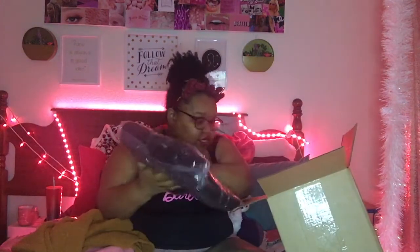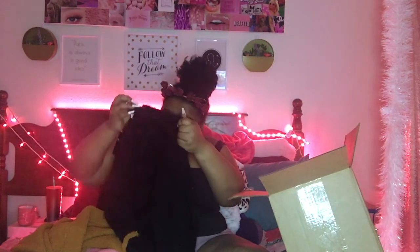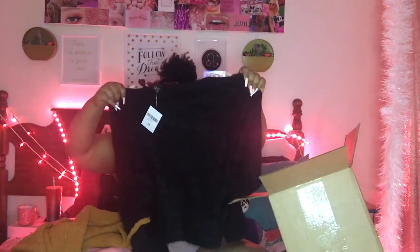Then this is another sweater. This is similar to that purple sweater I have that I showed in a previous unboxing from Forever 21, I think my first one. So it has a similar material, but it's a bit different because it has more, I can't explain it, but still it's nice. It's black.